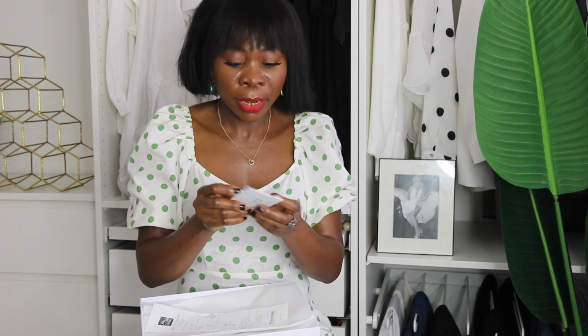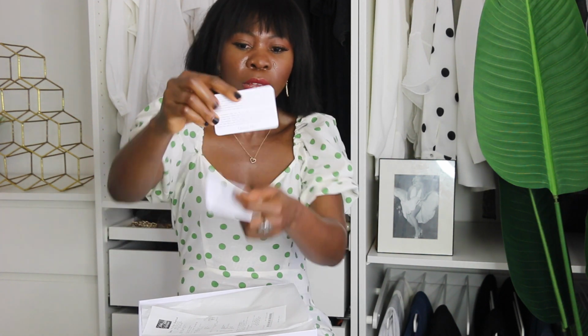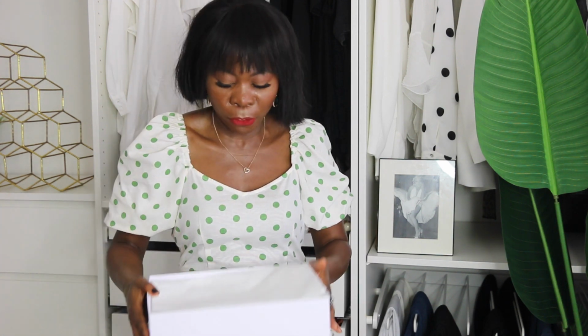And right here we have the authenticity card. It comes in this small envelope. Ta-da! We have Christian Dior at the front there, and we have Dior right there. We have the receipt. This is my receipt. We're gonna go over price later. Let's do the unboxing first.